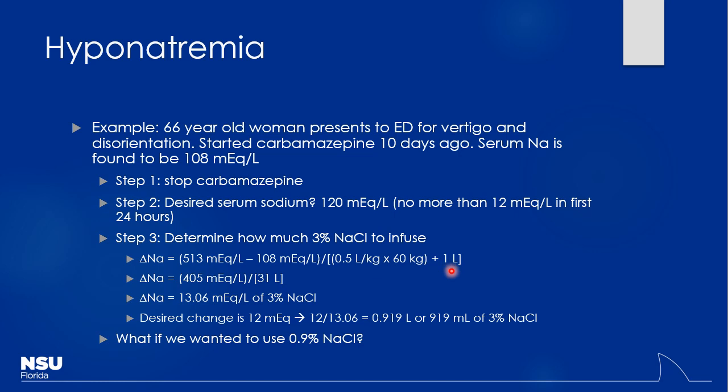So this is saying, well, how much would her serum sodium change if I were to give 1 liter of 3% sodium chloride, okay? And that's why you have that one there. That's the volume of IV fluids. Again, this is a hypothetical thing. So that basically will equal out to 405 milliequivalents per liter divided by 31 liters, okay? So multiply that out, it's 31. And then that's going to equal out to 13.06 milliequivalents per liter of 3% sodium chloride.